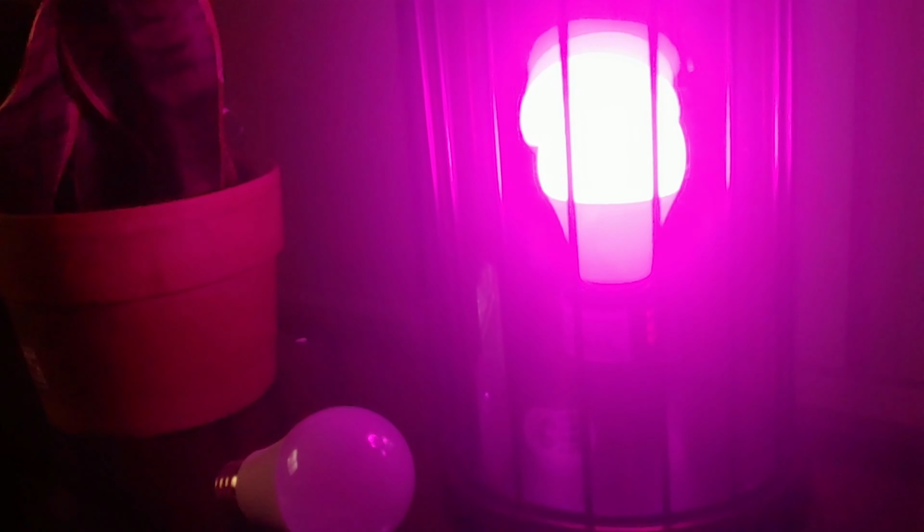All right, let's see what it looks like in the dark. Yes. This would be a great bedroom light. Let me change some colors. Okay. Okay, there's a button right here. Let's see what it does. Cool, cool. I like it.